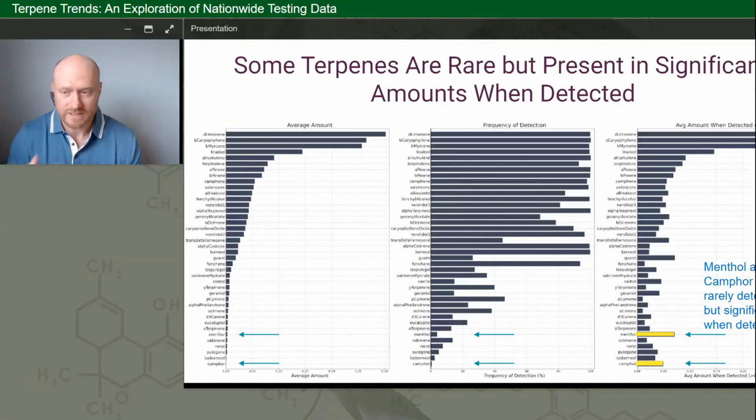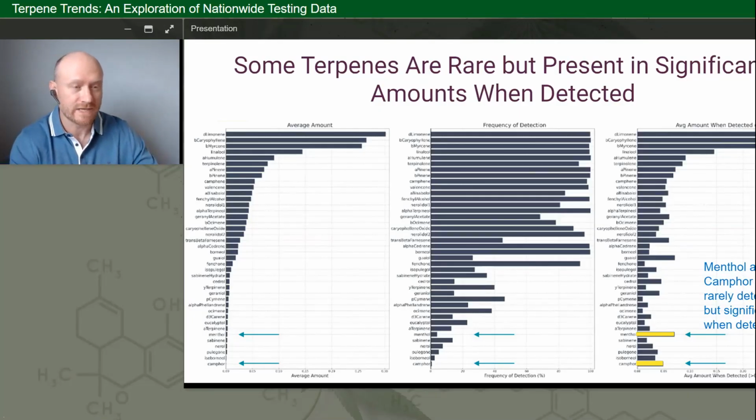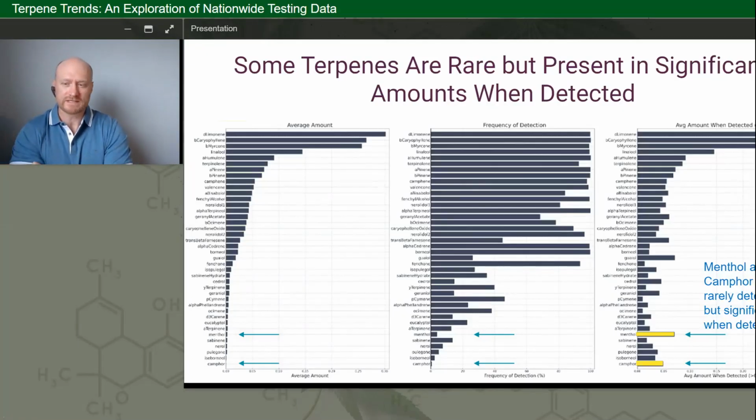Then the question that we can ask and then answer is, when a terpene is detected, how much is detected? So we now remove all times when a terpene is not detected, but if it makes an appearance at all, how much is there on average? And again, we see that myrcene, caryophyllene, and limonene are at the highest amounts, but camphor and menthol, those that rarely appear, when they do appear, they're in a relatively significant amount.